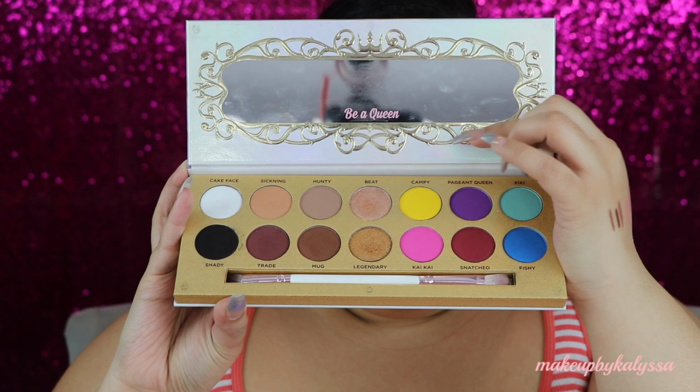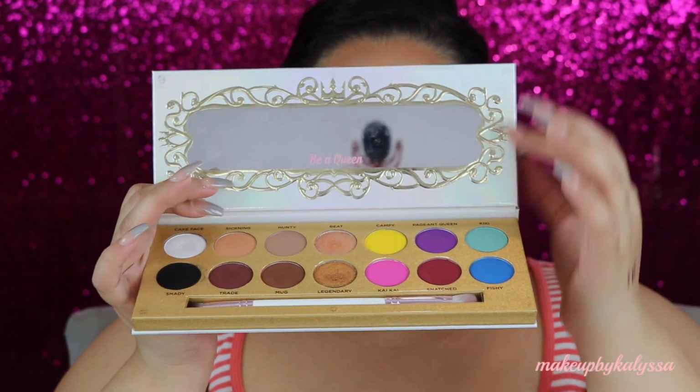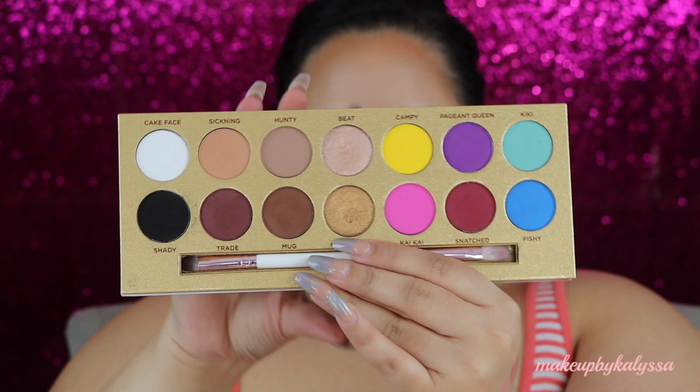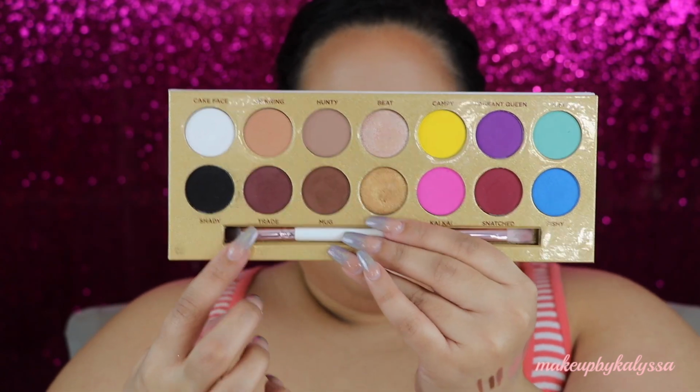And look at how gorgeous the palette is with the white, and then the mirror that kind of looks like a princess vanity, and then it has the colors. Look at how gorgeous all these colors are. I absolutely love that half of it is color and then the other half is all neutrals.